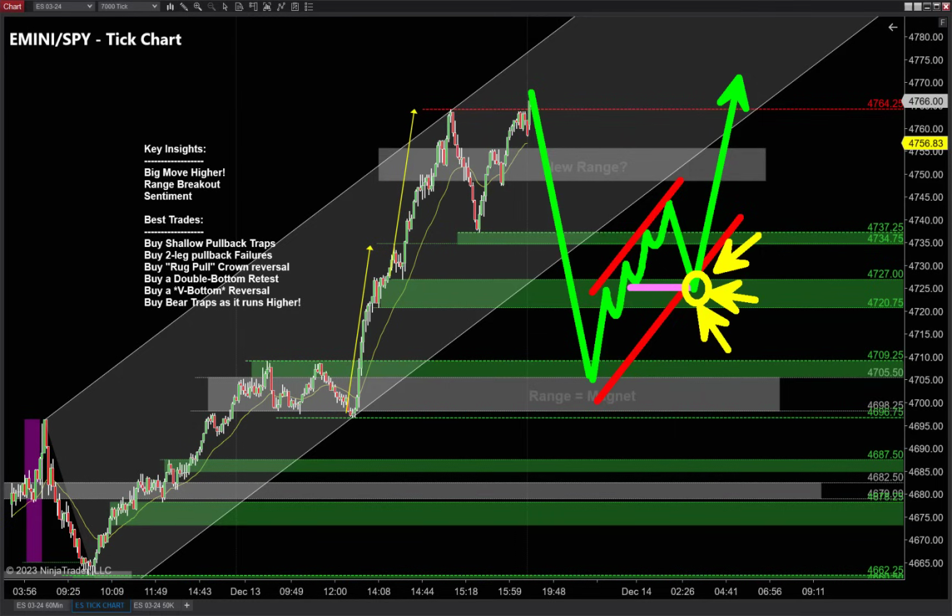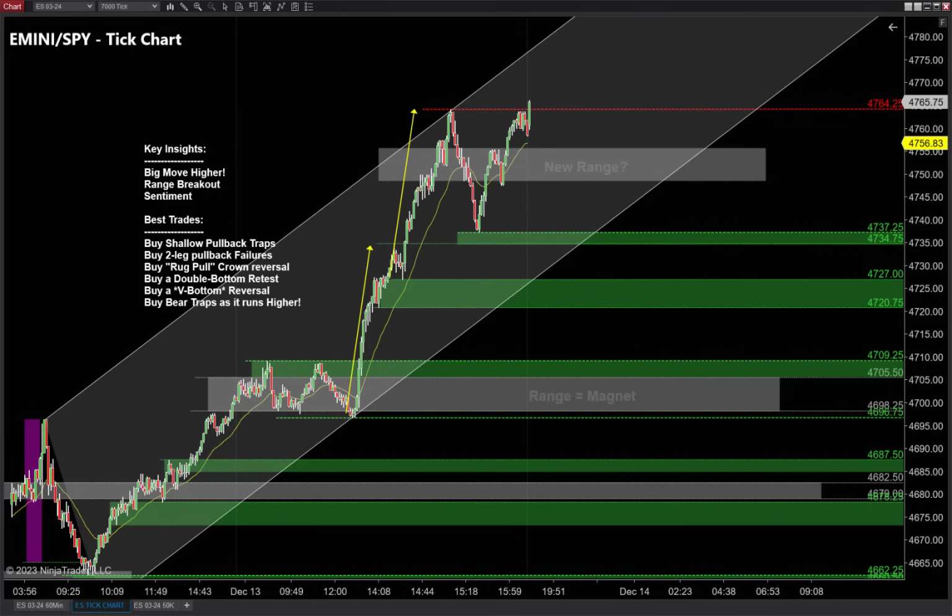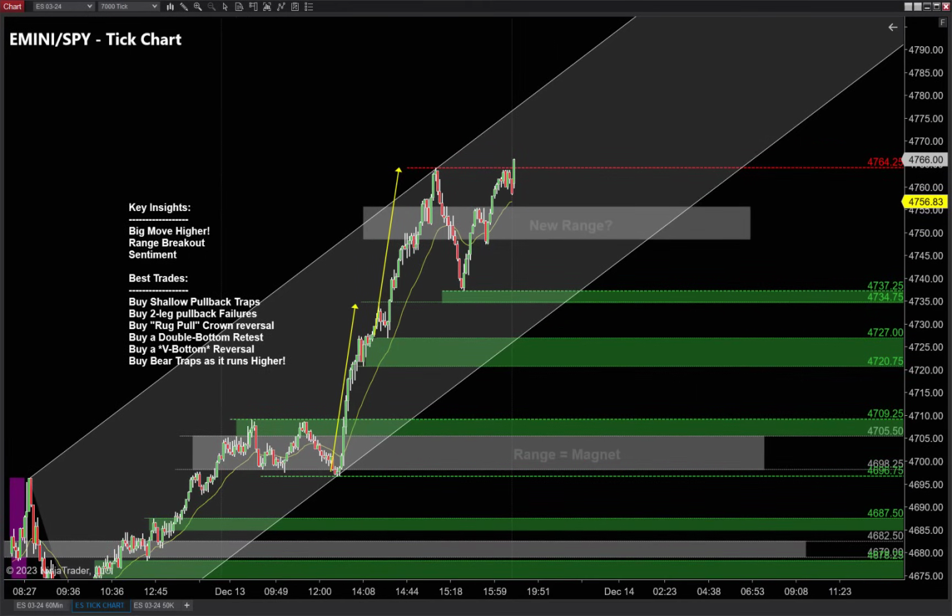Now, remember, if we go higher here, because you can see right away, this looks like it may keep going higher. If we keep going higher, what's the game plan? Shallow pullback, traps. Deep pullback, it could go up.